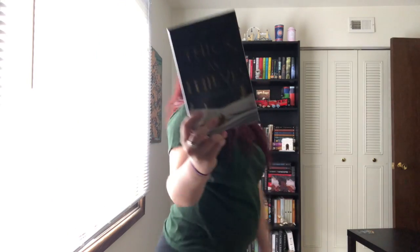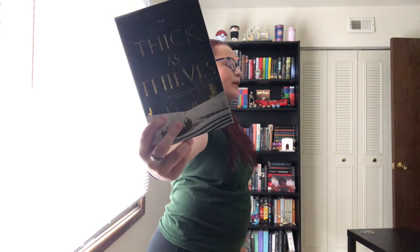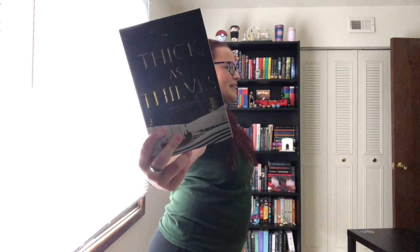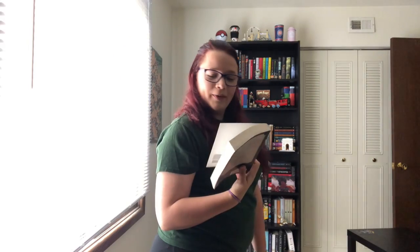Without looking at the book, tell us what is on the cover. So I got Thick as Thieves by someone. I'll look at it when I'm done with this. I think it's a crown shaped like a castle? No, not even close. One of them is! So it's Thick as Thieves by Megan Whalen Turner.